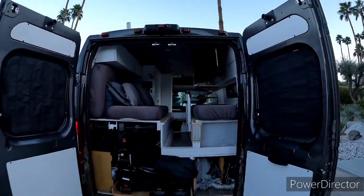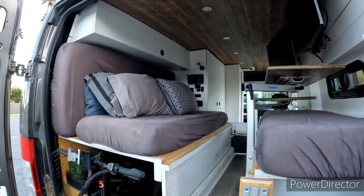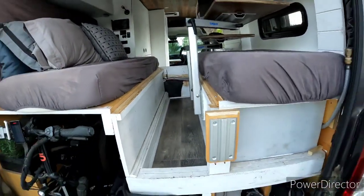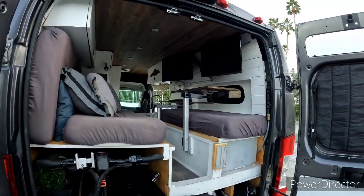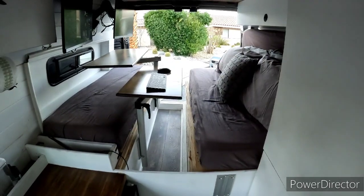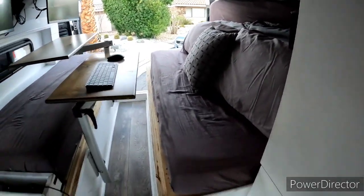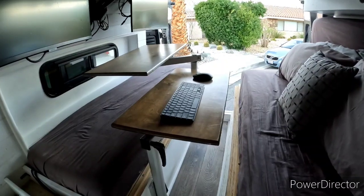Here from the back, you can see the bed area when it's set up into the seating mode. Feet go down here, and this has the same matching hardwood as the floors. You can see the monitors and the desks. Here you can see the bed set up into desk mode. So this is where you sit, feet go down, and then there's two desks.